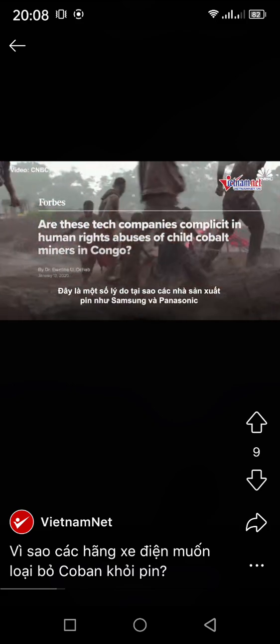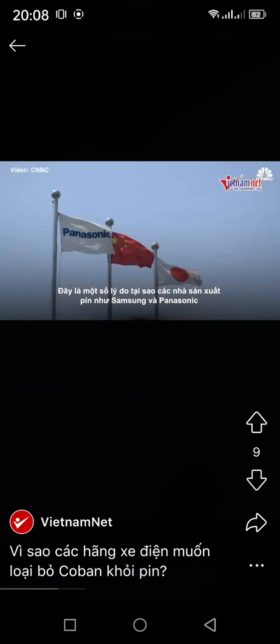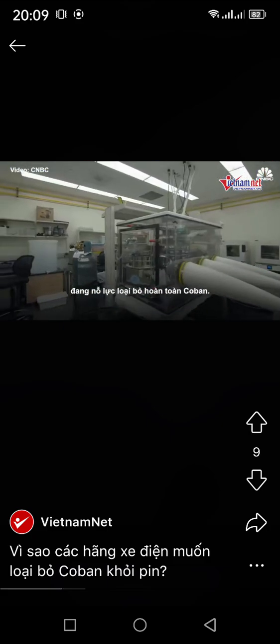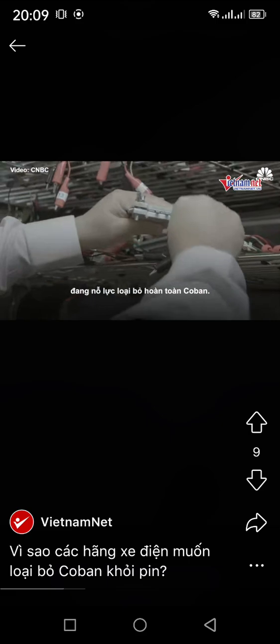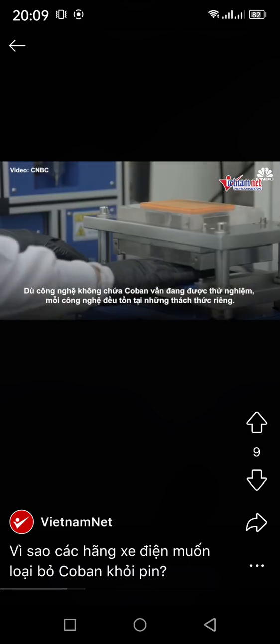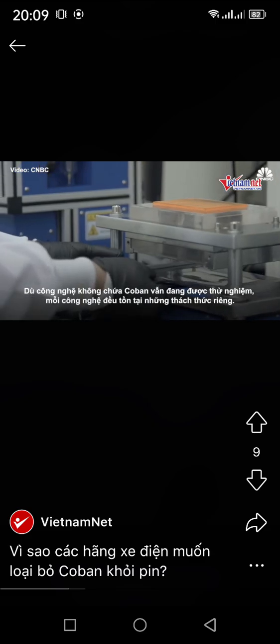These are some of the reasons why battery manufacturers like Samsung and Panasonic, and car makers like Tesla and VW, along with a number of startups, are working to eliminate cobalt completely. But although there are a number of different cobalt-free technologies being tested, each has presented its own challenges.